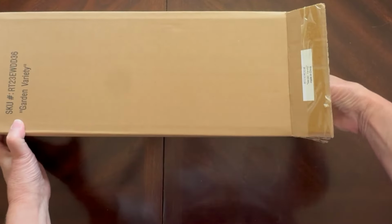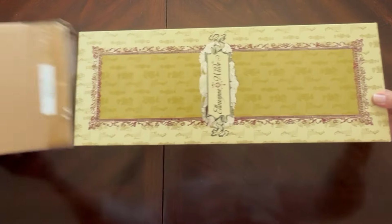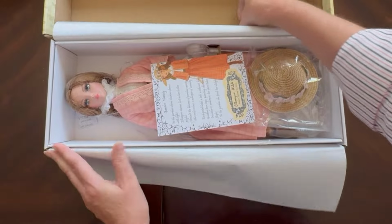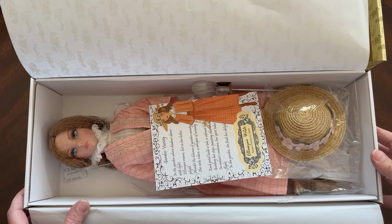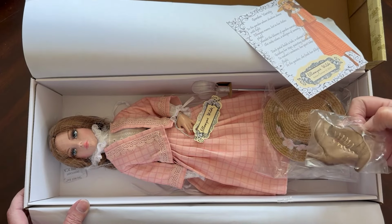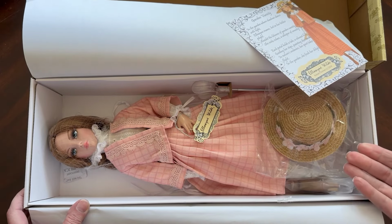Next up, we have Garden Variety Ellowyne. As you can see, the contents of the box include a beautiful straw hat, her poem card, a pair of boots, and our beautiful doll.